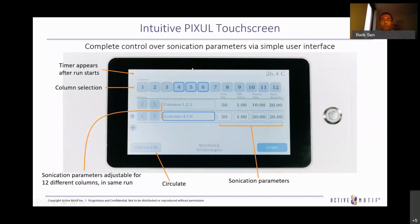This touchscreen helps you to program PIXUL, and as you can see, you can select columns at your discretion, and you can assign the parameters. These are some frequency parameters: pulse, PRF, burst rate, and the process time is here. We have optimized all of the frequency parameters to be exactly these. Sometimes we can change them, and that's fine, but mostly we have simplified the process by only having you change the process time as and when you need it. So you don't have to worry about changing all four parameters, just keep changing the time. And I have full Excel files of what kind of samples work with what kind of parameters. If you are interested, I can provide them to you.